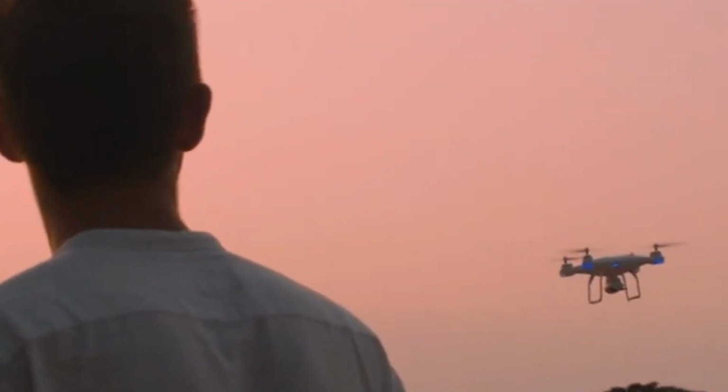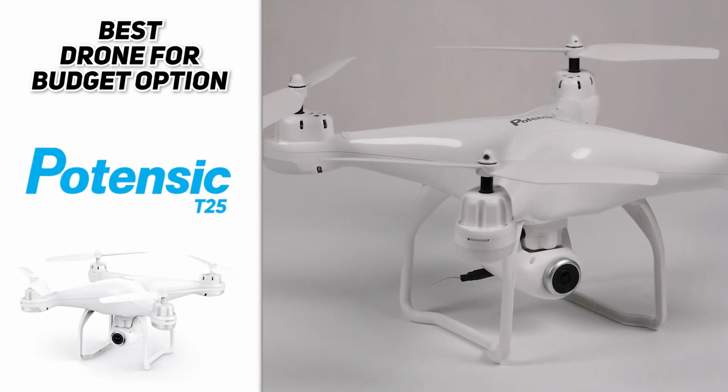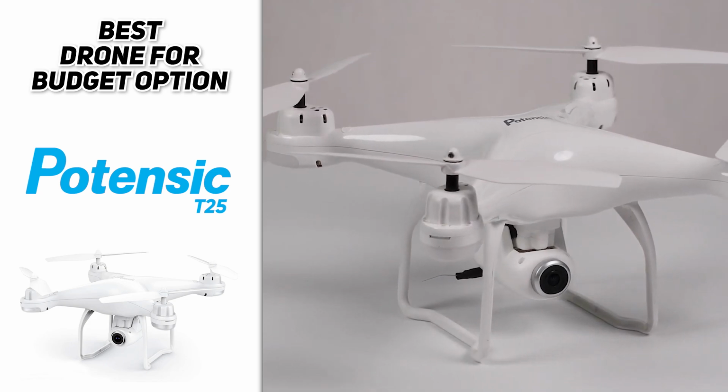Not to mention that you'll get 2 modular batteries, which do hold 1,000 milliamps of juice and can get up to 300 meters of control range, enabling you to go farther and see broader than any other drone out there.